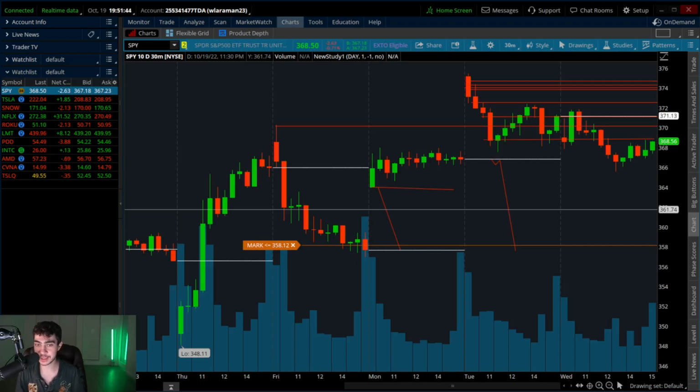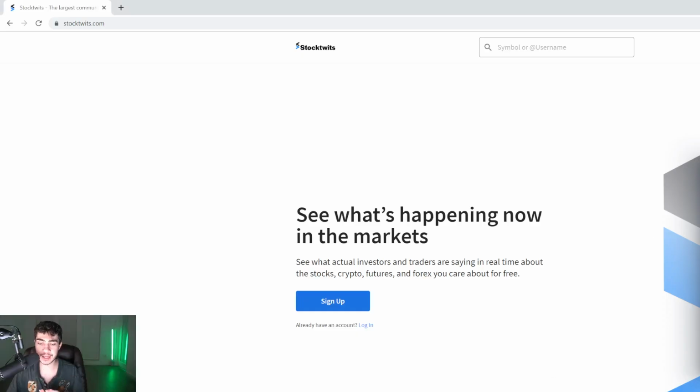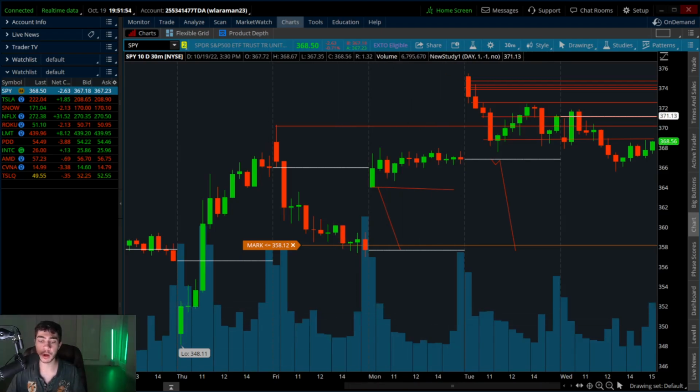Under 366.82, super bearish, gets crushed to 364. If that reacts as a resistance, it goes back down to fill this gap below, right? That's the game plan. I'm keeping things super stupid simple for tomorrow, and that's what I'm focused on, right?